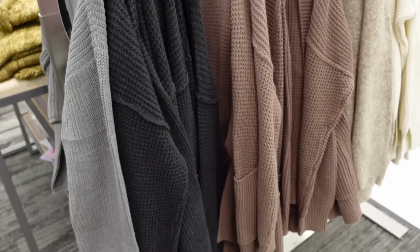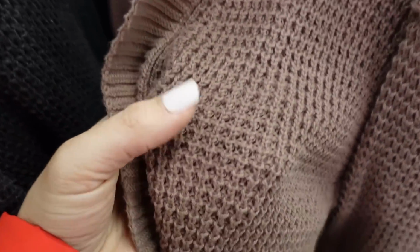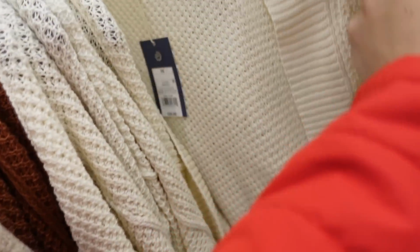New color in this textured cardigan from Wild Fable. So this one has that ribbing around the neckline. This is what it looks like up close. The two pockets, drop sleeve, ribbed wrist. In this brown, it also comes in the charcoal. There's ivory and rose.